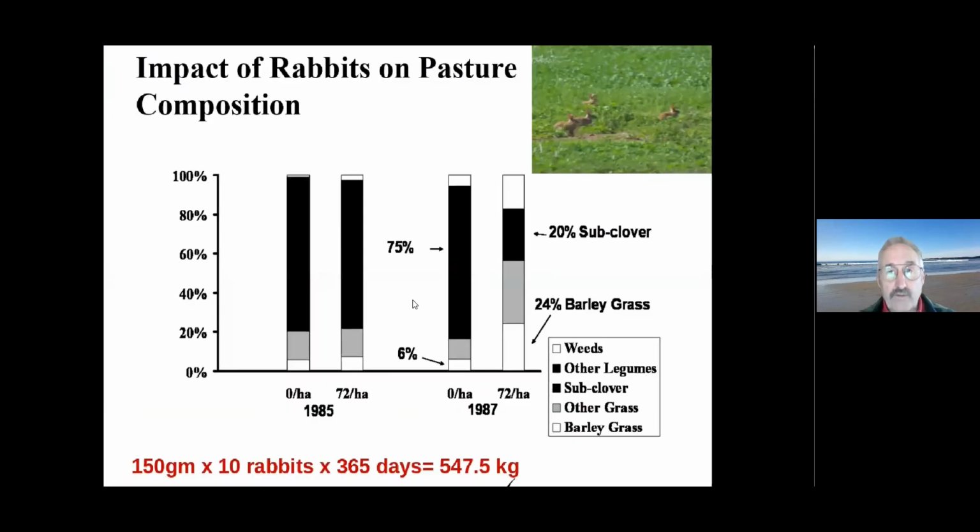Rabbit impacts on pasture are also another cost, and this little experiment done by Dave Croft in New South Wales, with 0 rabbits a hectare and 72 rabbits a hectare over a 2-year period, shows that the viable and useful grasses have been eaten by rabbits. Rabbits preferentially graze those plants that provide highest protein levels, and those plants that provide the least, they avoid until they've eaten out all of the good stuff. And what's happened here is that other weeds and barley grasses have come into that pasture.